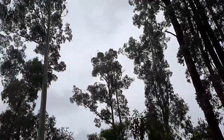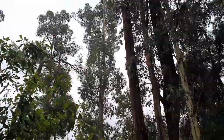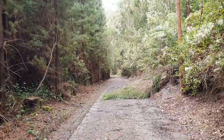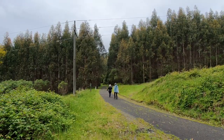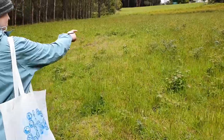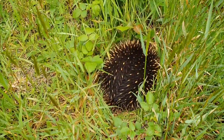We're down here. Hey! At the moment, we're just in the middle of a plantation. We have an echidna. You can see it's in its protective ball shape.